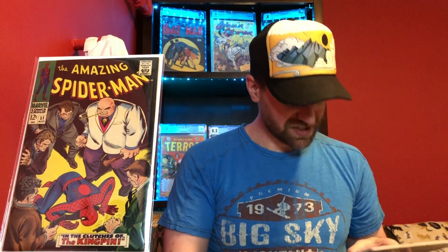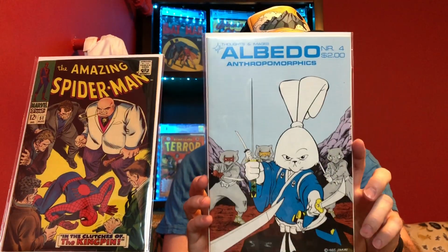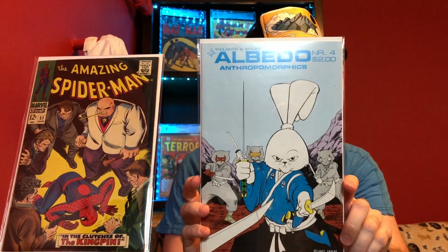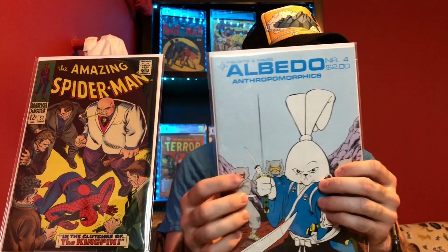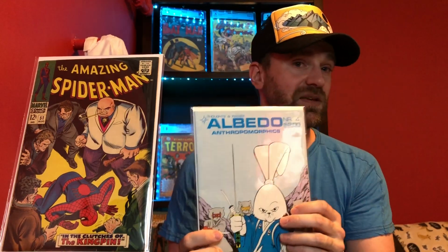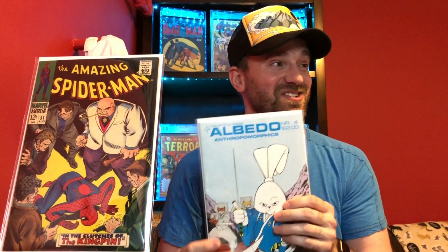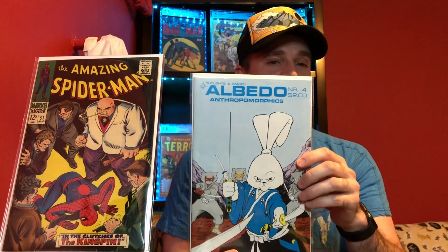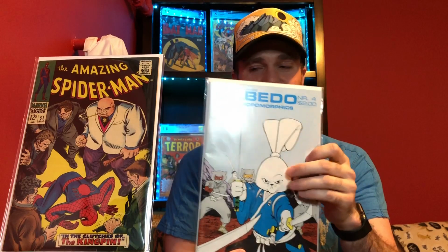Now this next one, I've actually shown a similar book to this recently, and when he put this one up for sale, I felt like I had to grab it. This is Albedo #4, and it is the third appearance of Usagi Yojimbo, and his second appearance on the front cover. He's on the back cover of Albedo #3, which is the book that I recently picked up a 9.8 of and showed, but this is his second front cover appearance and third appearance overall.